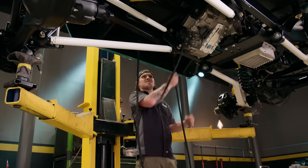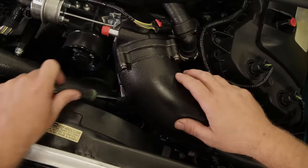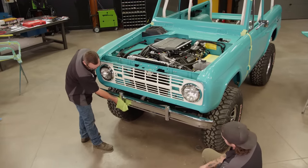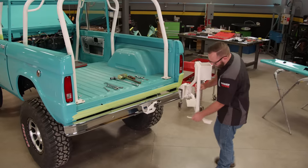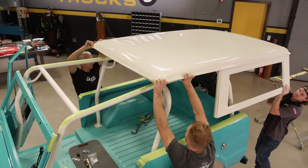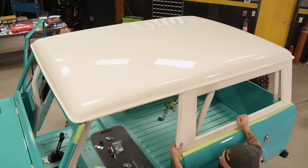Today on Music City Trucks, we're getting the Beach Cruiser Bronco ready to roll with some work on the fuel system and engine bay. Big moment. Then a little install of some sheet metal. And a nifty finish job on the spare tire carrier. Which is all going to lead us to a reveal of what this baby is going to look like when it finally rolls out of our shop. Oh yeah.